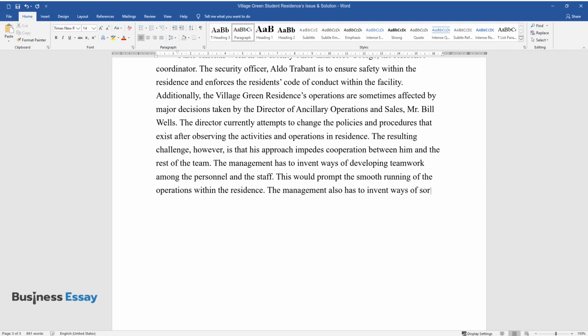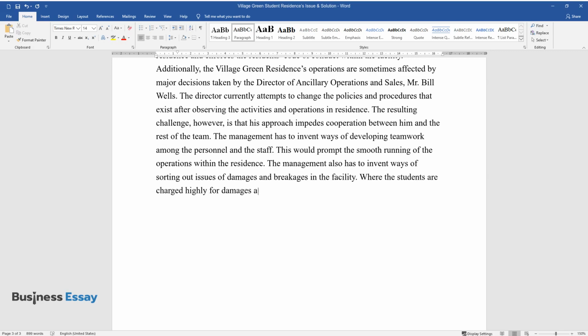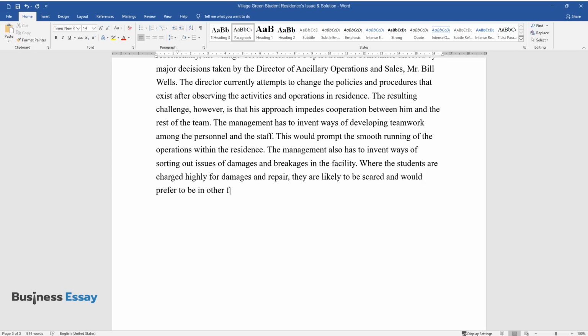The management also has to invent ways of sorting out issues of damages and breakages in the facility. Where the students are charged highly for damages and repair, they are likely to be scared and would prefer to be in other facilities such as apartments and local houses.